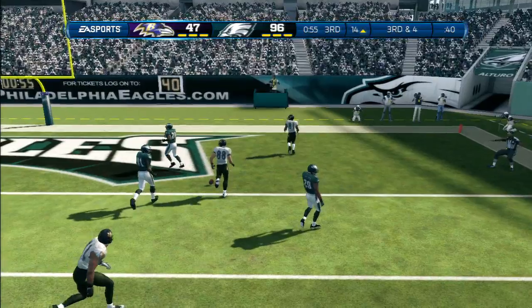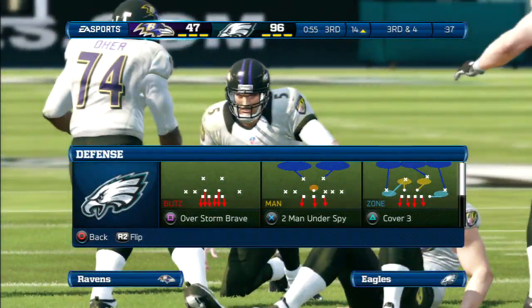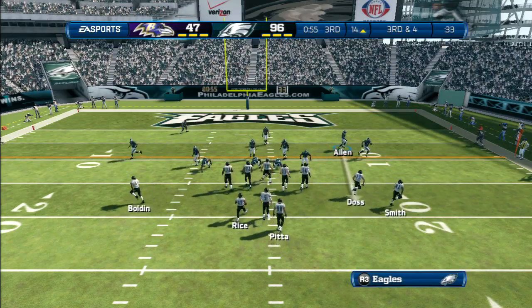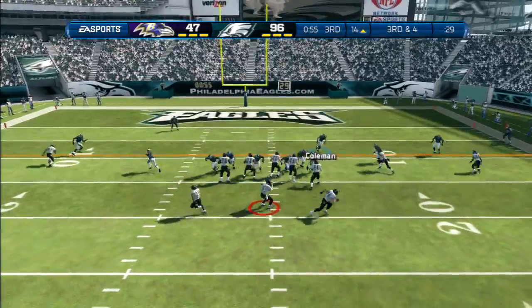Got a hand on it, and it's incomplete. That time, the man-to-man coverage won. The quarterback had to make a perfect throw. He didn't. Incomplete pass. These defensive backs are ready for a battle. Nickel formation for the defense here.